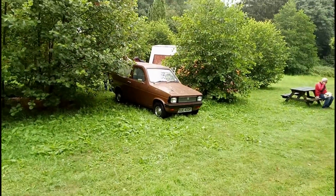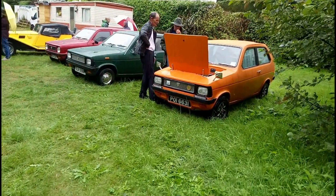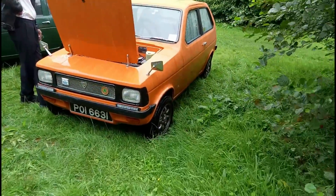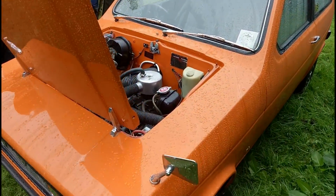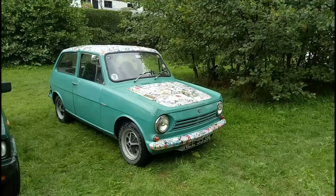Brown is a favourite colour of mine, it must be said. Let's go and have a quick nose at the bonnet on this one. They're just beginning, as you've seen, they're just beginning to perish, but there's no movement in any of them.